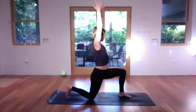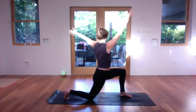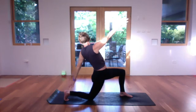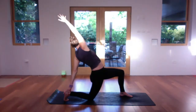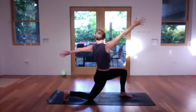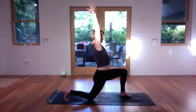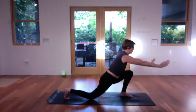Turn the back toes under. And then you're gonna twist to the left, dropping the arms shoulder height. And then start to reach back towards that back right heel. Reach the right arm up alongside the ears, breathe. Back around to center. Trunk comes to center, arms alongside the biceps, alongside the ears. And then fold over.